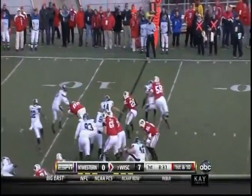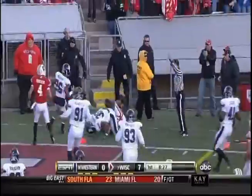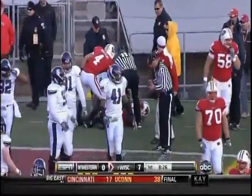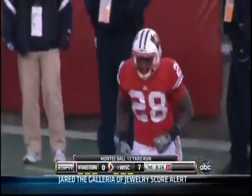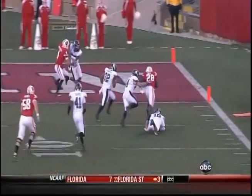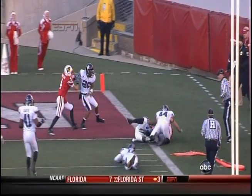And Monty Ball gets the carry. Able to bust it to the outside, and out of bounds at the one. It'll be first and goal, Wisconsin. So the biggest improvement in Monty Ball is recognizing who Monty Ball is. In training camp, he was trying to be a little. That's not who you are. You're 236 pounds. Yeah, recognize what you are.